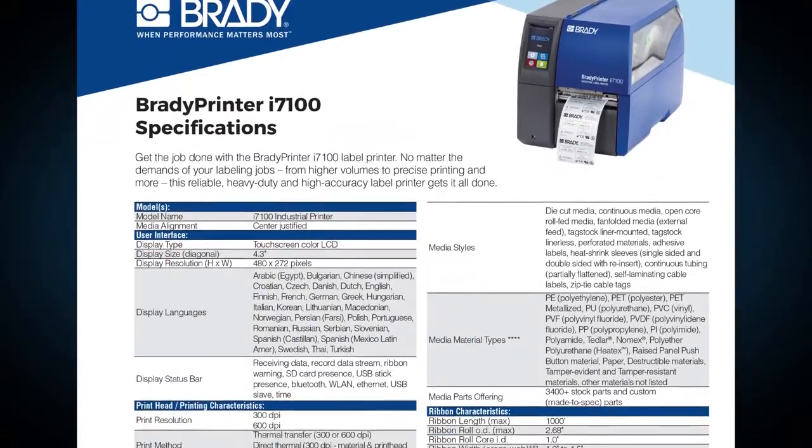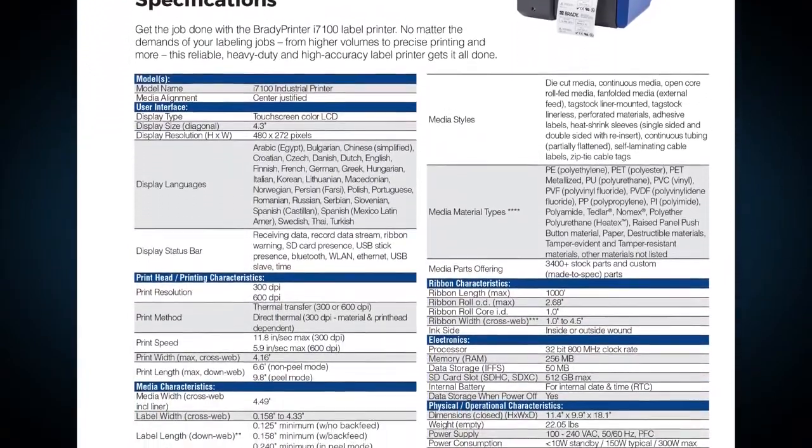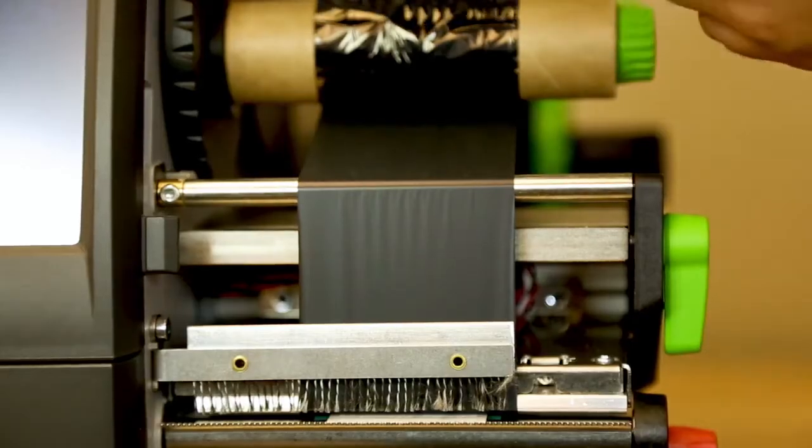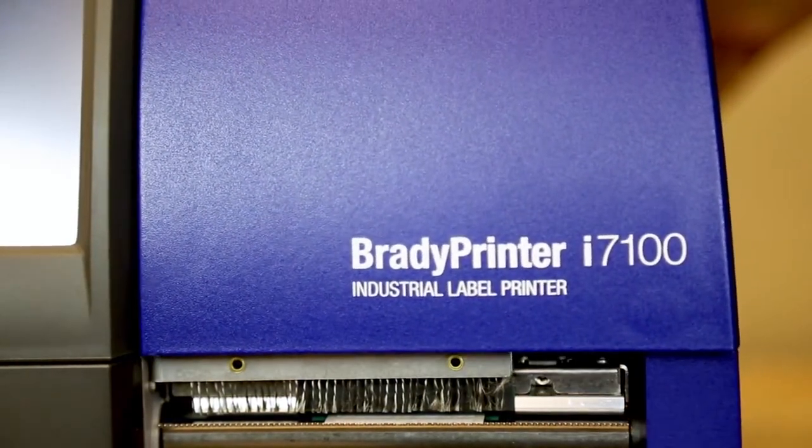A full spec sheet is available on Brady's website. Get high-volume, high-speed, precision printing with the BradyPrinter i7100 industrial label printer.